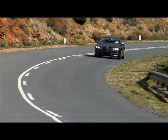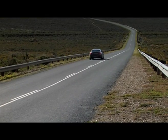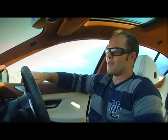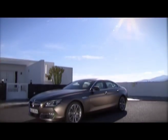Driving so long has given us a real good time to bond with the car and get to know it very well. And I think the bit that is going to be the biggest talking point, besides obviously the exterior styling, is going to be the interior.